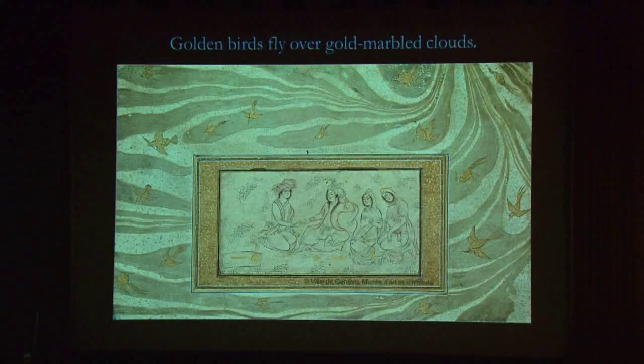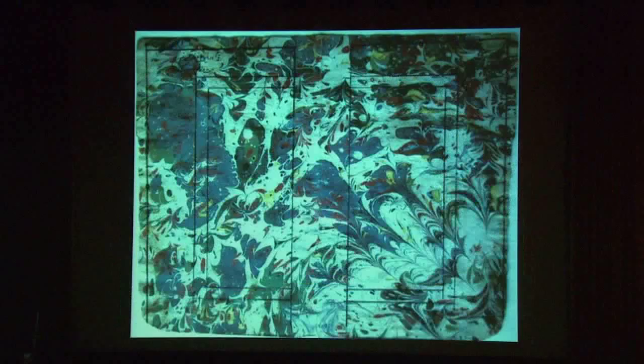And this interesting painting from the Pozzi collection of a young gathering enjoying a sunny summer afternoon seems visually enhanced by the gold-flecked and outlined bands of clouds, which are then superimposed by golden birds.